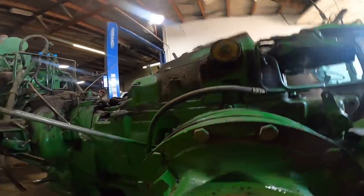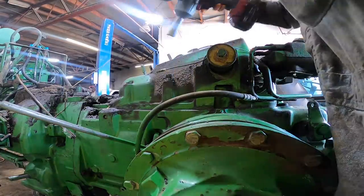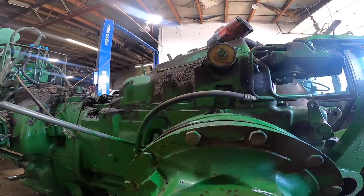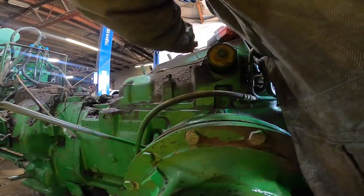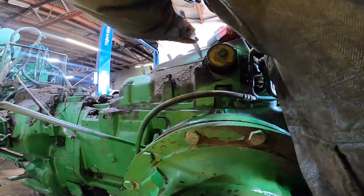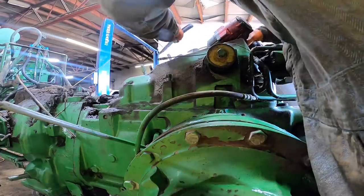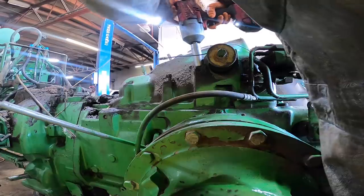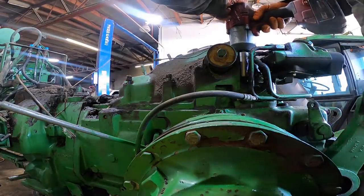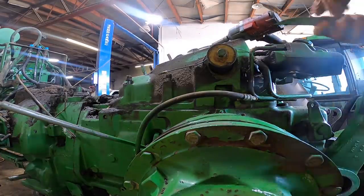We can go ahead at least get these bolts out of here. Dig the grease out of there. My socket won't go on it, and it might be because I might have to get a chrome socket. And quite a bit of grease packed down in there. Get a chrome socket on that one.